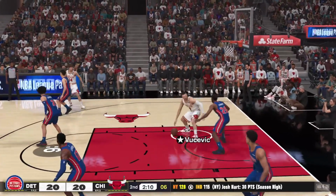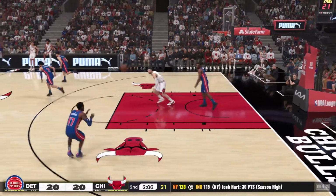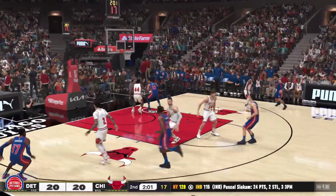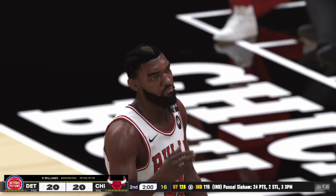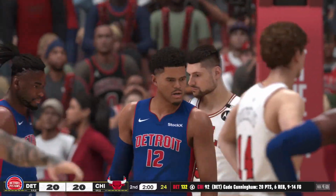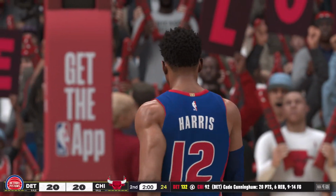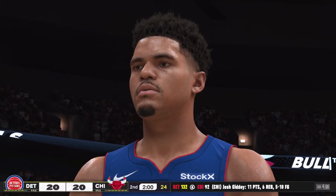Vucevic down low. Guarded by Stewart, and it's Vucevic missing. Well, they know he can finish at the rim, but the defense did just enough to force the miss. And the call on the shot that sends him to the line. He's just one of those veterans you can count on from the line. Harris really makes an impact from the stripe. The Pistons shooting their first free throws here tonight. Shooting 2.